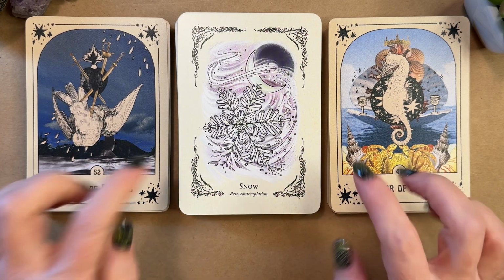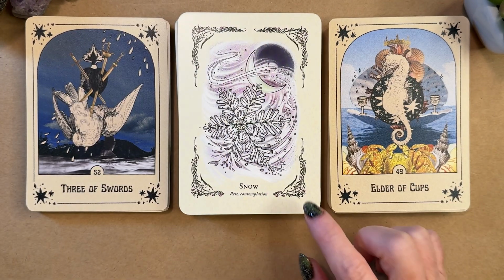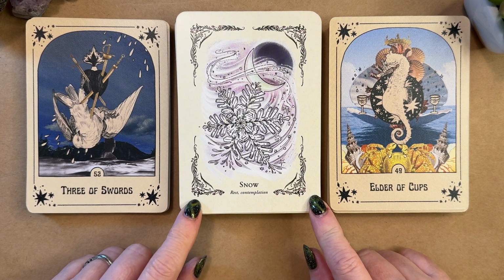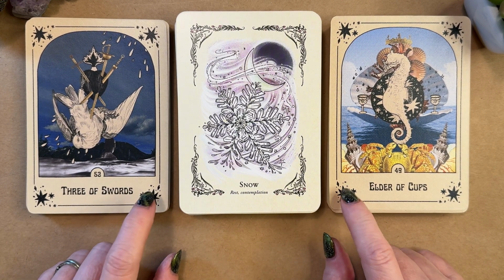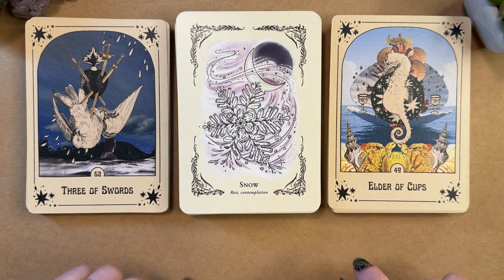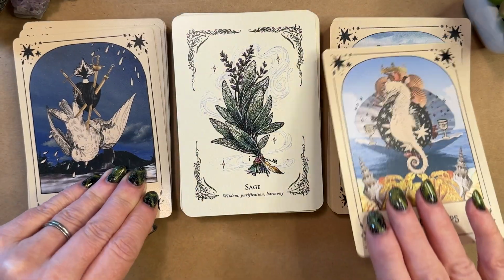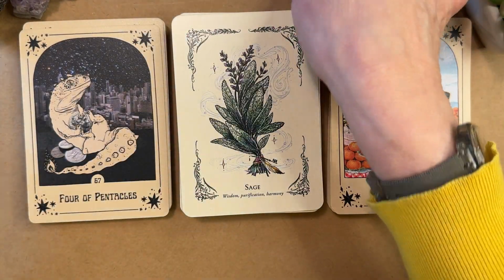But color-wise, the fact that these both have these very similar borders, the color in the background is almost the same. This is a little more ivory. This is a little more tan in color. That was the first thing that sort of caught my attention, was that aesthetically they do hang together.